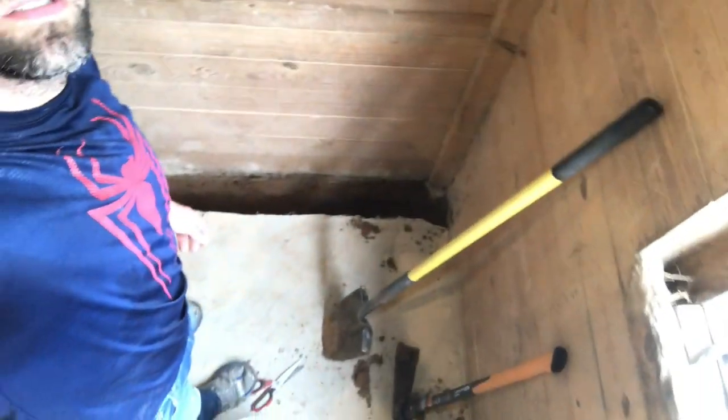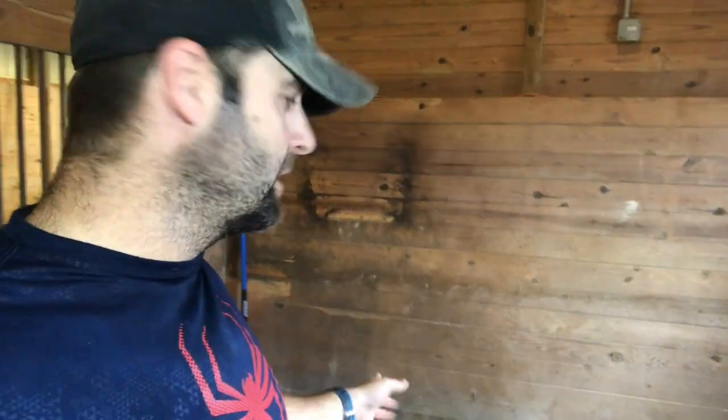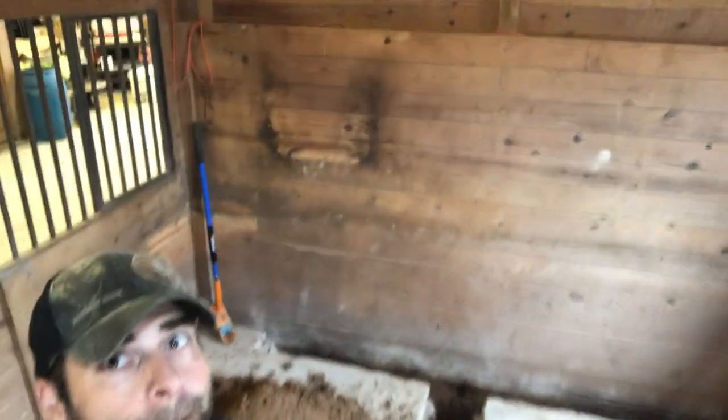All right, so that is our trench for our drain line. Now I have one last thing to do, which is right here. At the bottom, I've got to dig under. That, could not have done that without my daughter helping me. She loves to dig. That was so awesome. So, whew, still hard work.